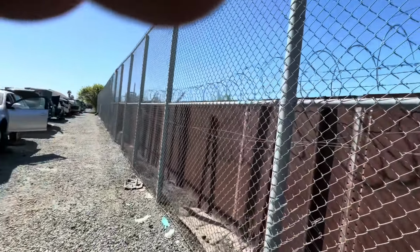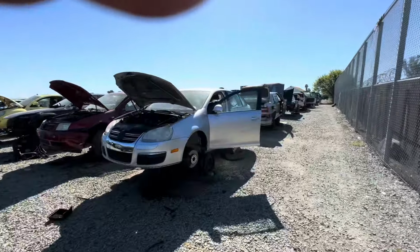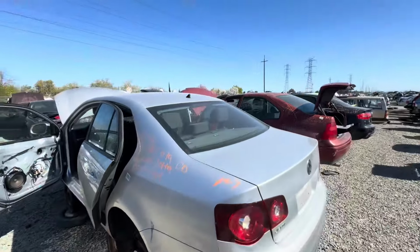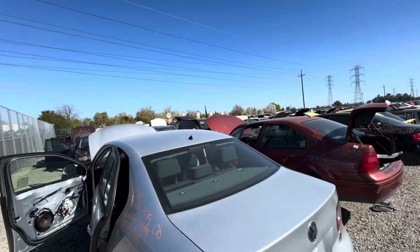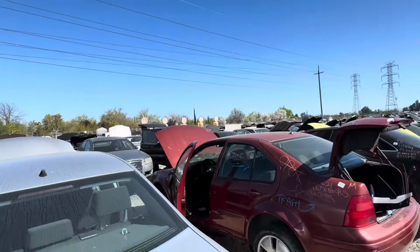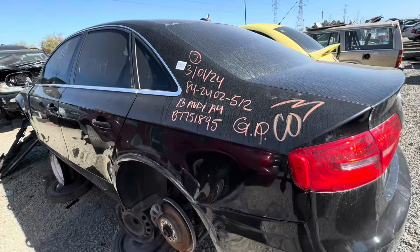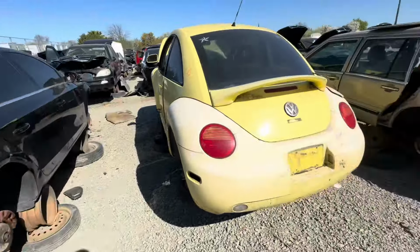W163. See the barbed wire trying to keep people out. Kind of interesting, this backs up to a Cambodian or Vietnamese something temple over there. You can see the stuff. I don't know if you can see it. Let's see, man. Cherry blossoms. I'd say 2013. Damn. 11 years and it's in the junkyard.